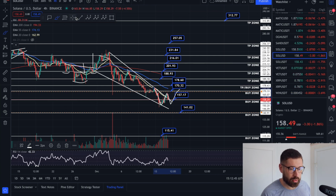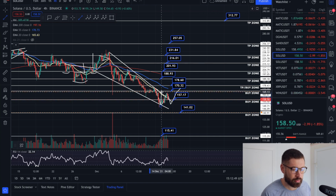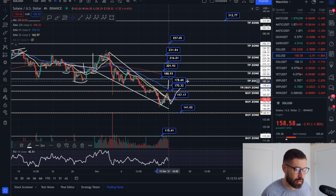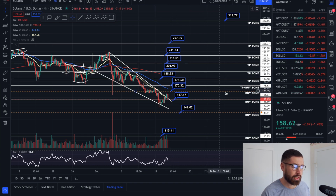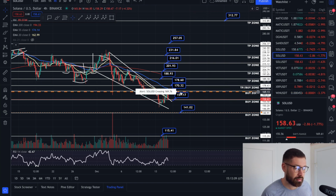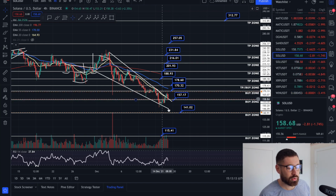If that does play out, guys, I'll quickly give you your breakout target. Still a ways away from that taking place here. But it would bring Sol back up to this take profit zone at 188. So we've hit 3 of our buy zones for Sol: 178, 170, and 157. So your average price is sitting at about 168, 169. So do watch for that double bottom here on the 4-hour time frame.